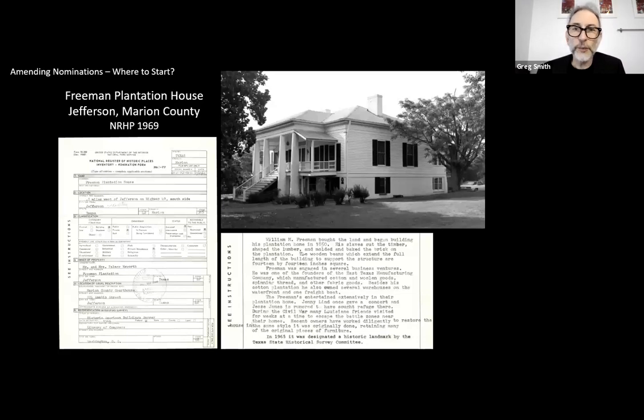So where to begin? Look around in the state where you are. I would say easy pickings would be starting with the earliest nominations. Those are going to be the ones that have the weakest documentation and are going to be more apt to ignore some of these stories.